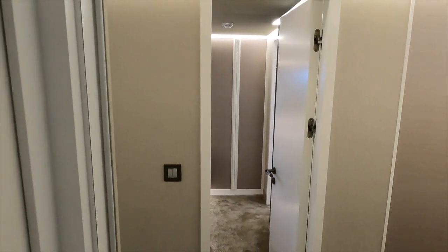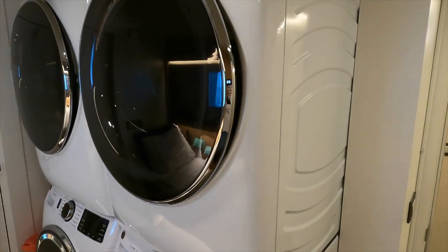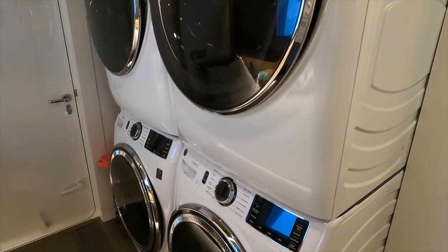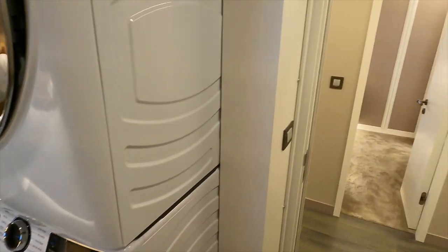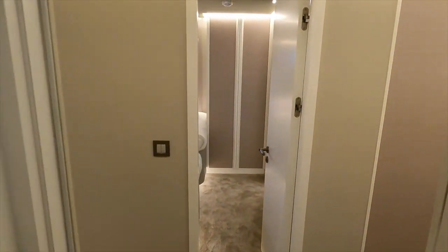As we head out of the cabin and across the way is a utility area that has two very large washers and two equally as large dryers. Now let us head back out into the main passageway and continue aft so we can check out the other cabins.